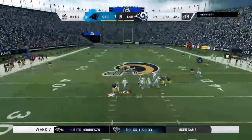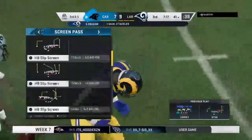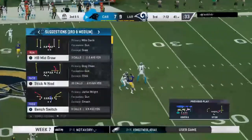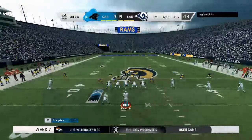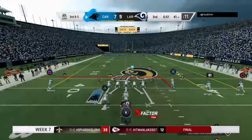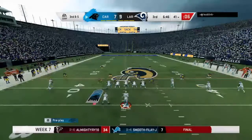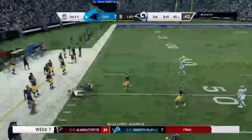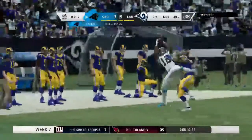Throwing on 2nd and 3. Newton. And he can't find anywhere to go with it, and he goes down. Simpson Abuka gets him for a loss of a yard, and it will bring up 3rd down. The Rams go nickel here defensively on 3rd. From the gun, Newton. And he's got his target. That's Moore. It goes as a gain of 8, and it moves the chains.